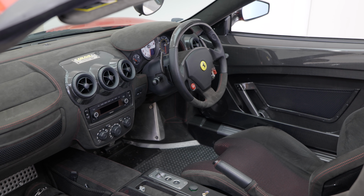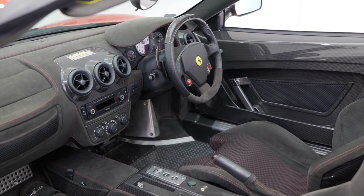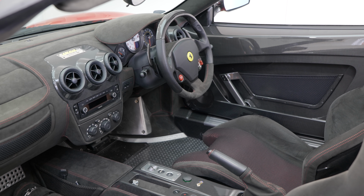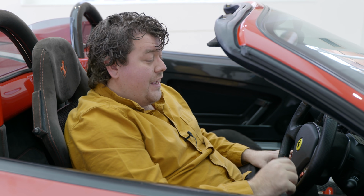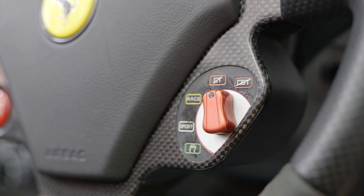Now this car is very well equipped, being a 16M. It has the LED lights at the top of the steering wheel to tell you when you need to shift, but don't go lighting those up too much on your first go out. Now what this car does have that I want to talk to you about is the Manettino switch, and the 430 was the first Ferrari ever to get one of those. Even the Enzo didn't have it.